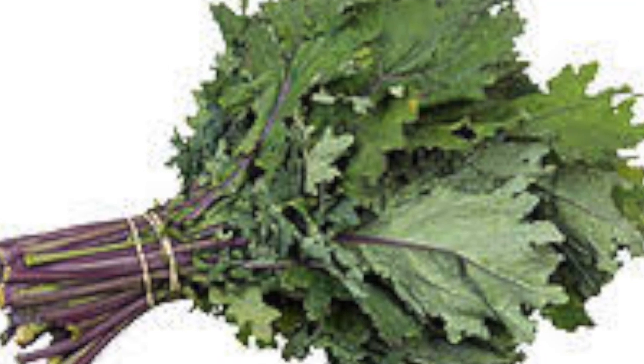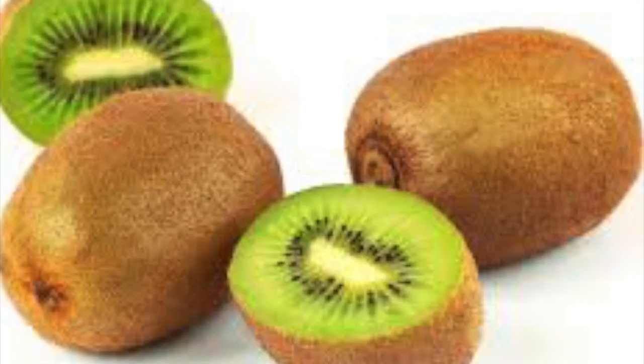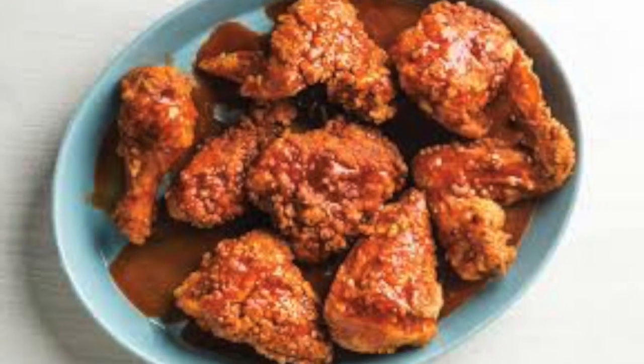Three foods high in vitamin A are carrots, kale, and broccoli. Three foods high in vitamin D are salmon, shrimp, and egg yolk. Three foods high in vitamin E are sunflower seeds, avocados, and kiwis. Three foods high in vitamin K are pork chops, chicken, and greens.